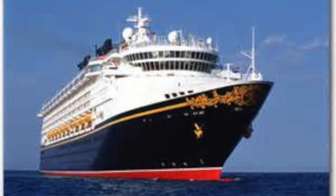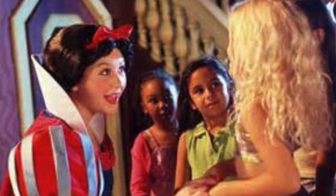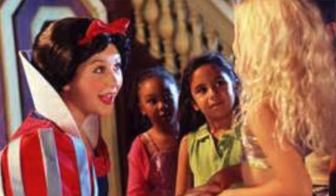So that's Disneyland Paris. On the cruises, the Queen is never shown, the Prince is never shown. I think the dwarves are rarely shown. But Snow White you can sometimes see on cruises. You need to check with your traveling agent and those people who are running the cruise and see which princesses and princes and other characters are going to be on the cruise.